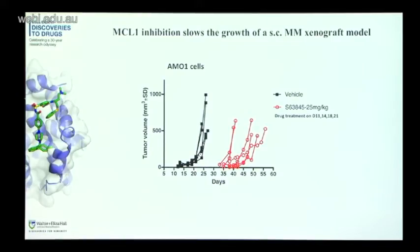As you can see, the y-axis represents the tumor volume, and the black line represents the mice treated with vehicle, and the treatment with MCL1 inhibitor can delay the tumor growth. However, there's a very big disadvantage of this myeloma xenograft model, which is that the tumor cells grow as a bump under the skin of these mice instead of in the hematopoietic system, which is where a myeloma cell should grow.